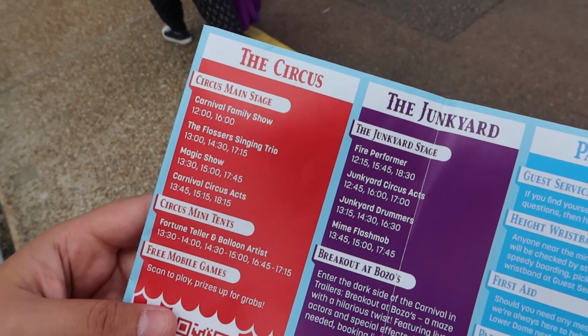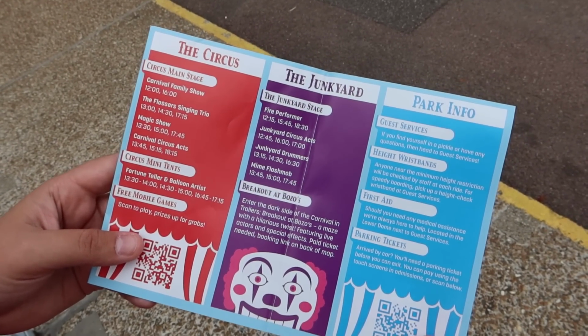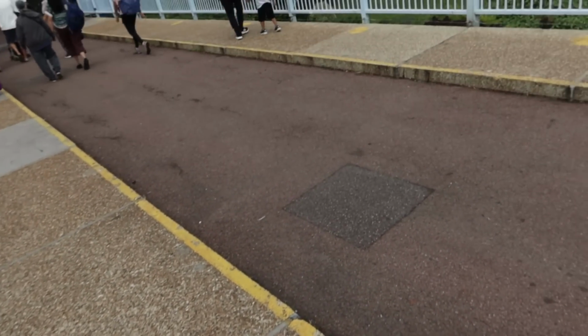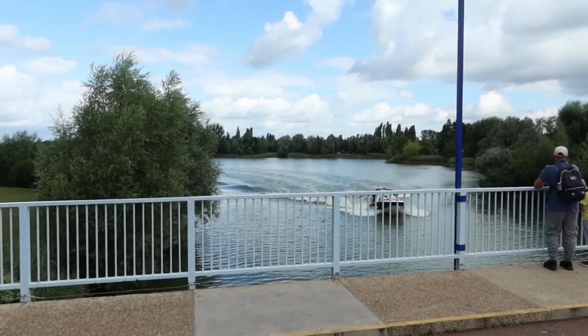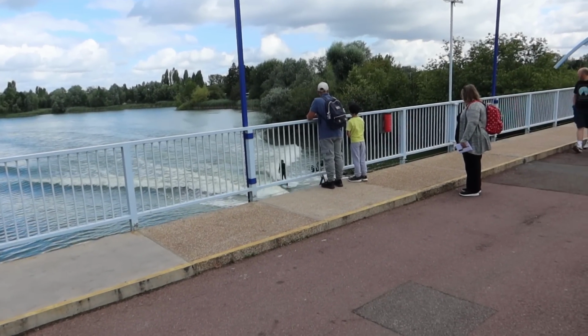And yeah, the entertainment that they've got down here, all sorts to see. I remember the event was pretty good last year, so I'm looking forward to checking out what they've got. And of course, we're going to cover the event and get back on some rides today. Charlotte's also going to be going out over here on the water. There we go. Doing a bit of surfing today, aren't you, Charlotte?